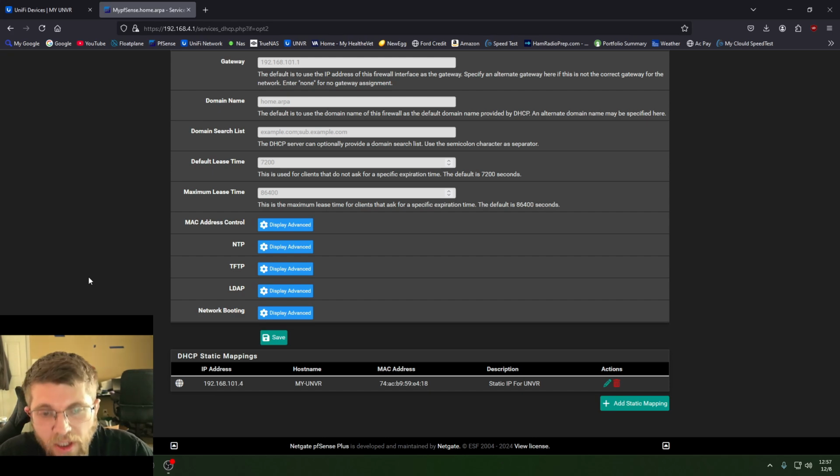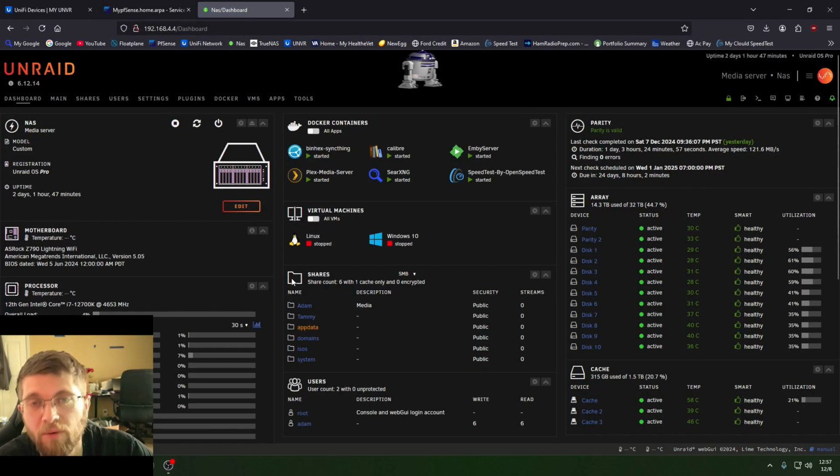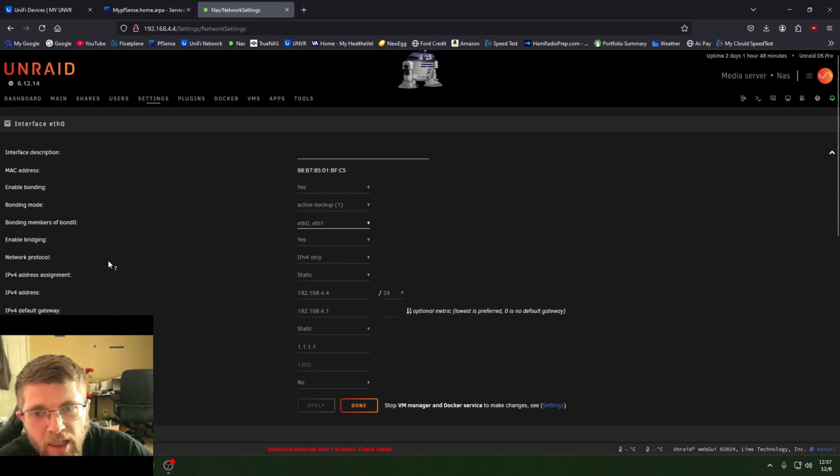So my UNVR, I went in and configured the static mapping on here, and so now I got it as 192.168.101.4. I have it actually set up on the device. On my Unraid box, what I had to do was go to Settings, Network Settings, and I had to stop my array. I had this set up as DHCP. Well, I switched it to static and said, hey, use 192.168.4.4 and hit apply. Started my array again, unplugged the network cable, plugged it back in, and it got a 4.4 IP address.